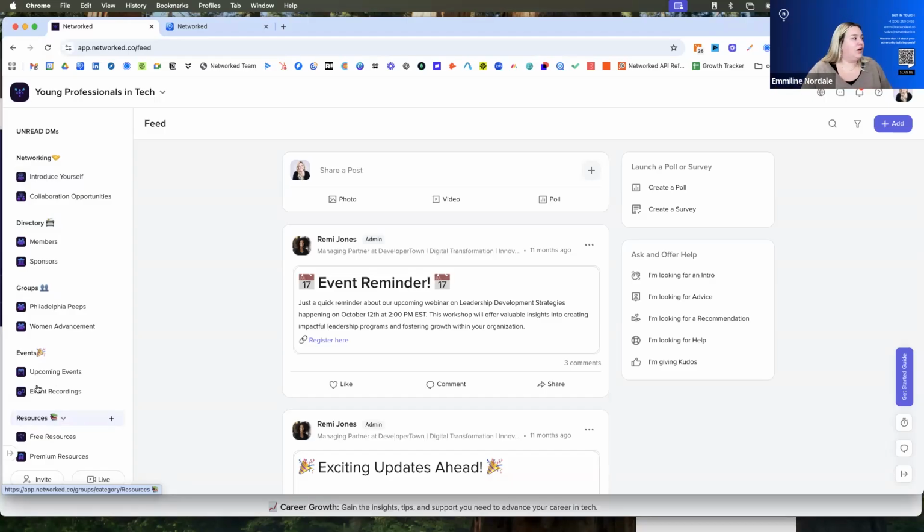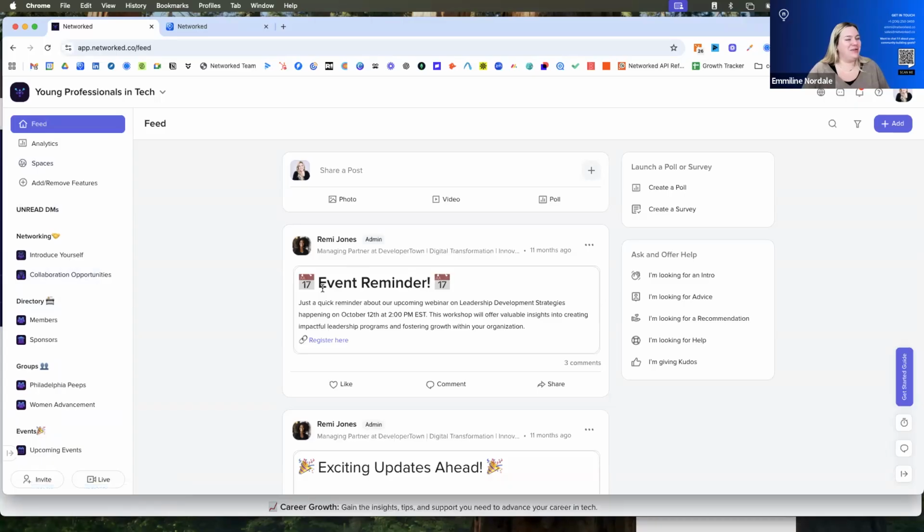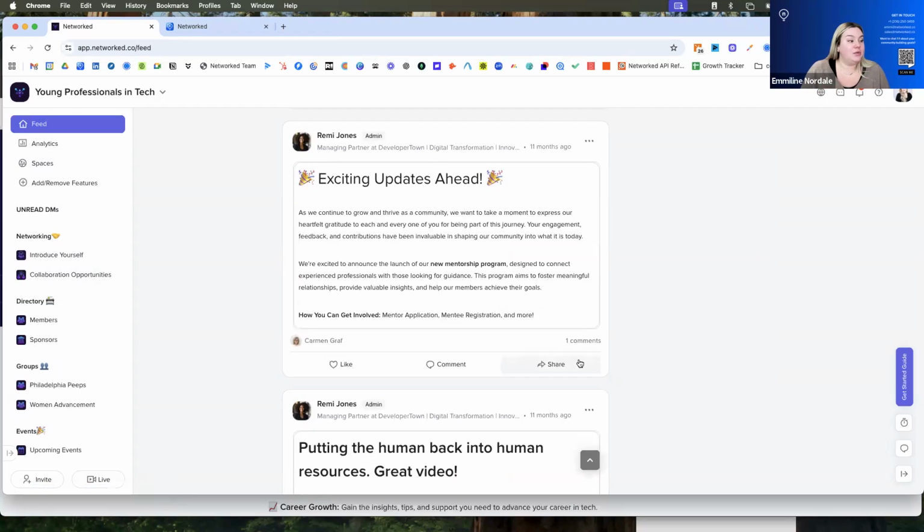So starting on our lobby here, where people are mainly logging in, this is where all of your members are going to see announcements, reminders, updates, a really great place to be sending these. Everything in Networked can trigger individual notifications. We can do that through a push notification on mobile, in-app notification on web, as well as an email notification.